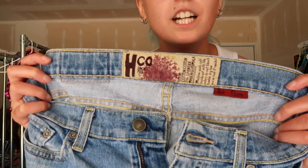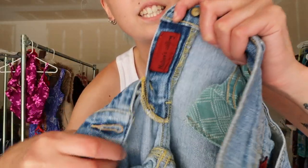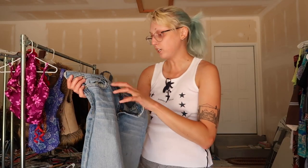These are by Hollister, and I love the old Hollister pieces because if you look on the inside of the zipper, it says Nature's Calling, and they don't do that anymore. No fast fashion brands do that anymore. They're not fun anymore. They just want to make money, but I love old Hollister because it's very high-quality denim, and they have that cute little note in them. Plus, the tag is just super cute.